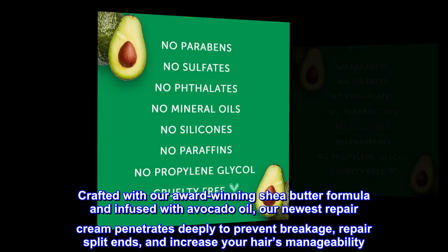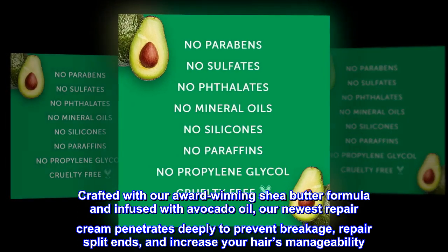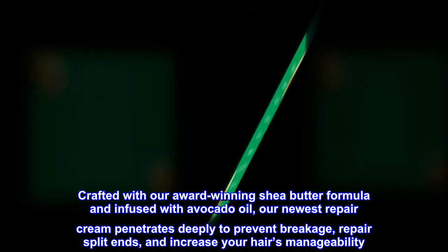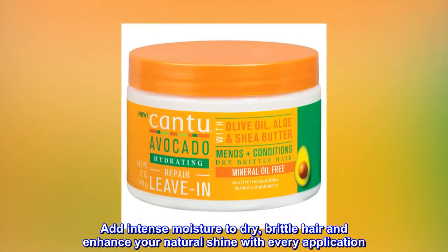Crafted with our award-winning shea butter formula and infused with avocado oil, our newest repair cream penetrates deeply to prevent breakage, repair split ends, and increase your hair's manageability. Add intense moisture to dry, brittle hair and enhance your natural shine with every application.